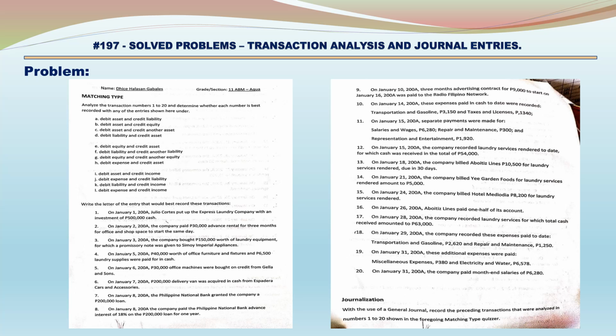H. Debit expense and credit asset. I. Debit asset and credit income. J. Debit expense and credit liability. K. Debit liability and credit income. L. Debit expense and credit income. Write the letter of the entry that would best record these transactions.